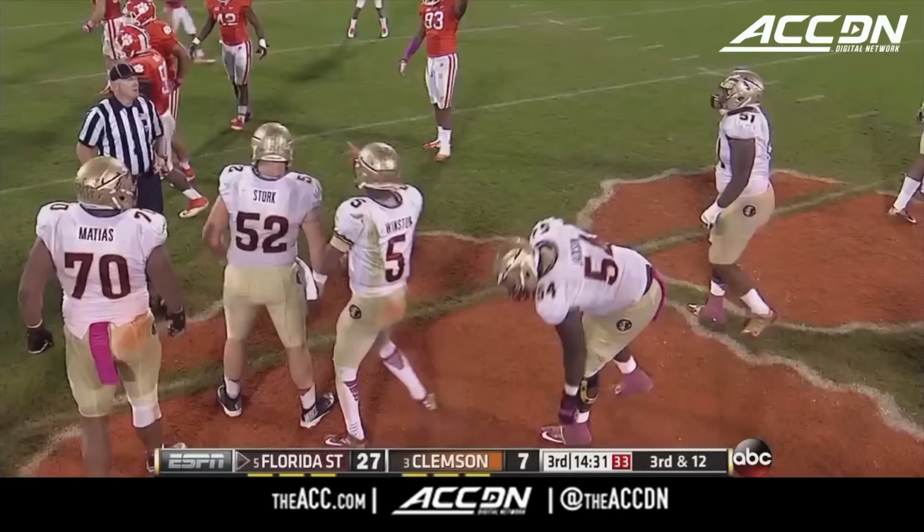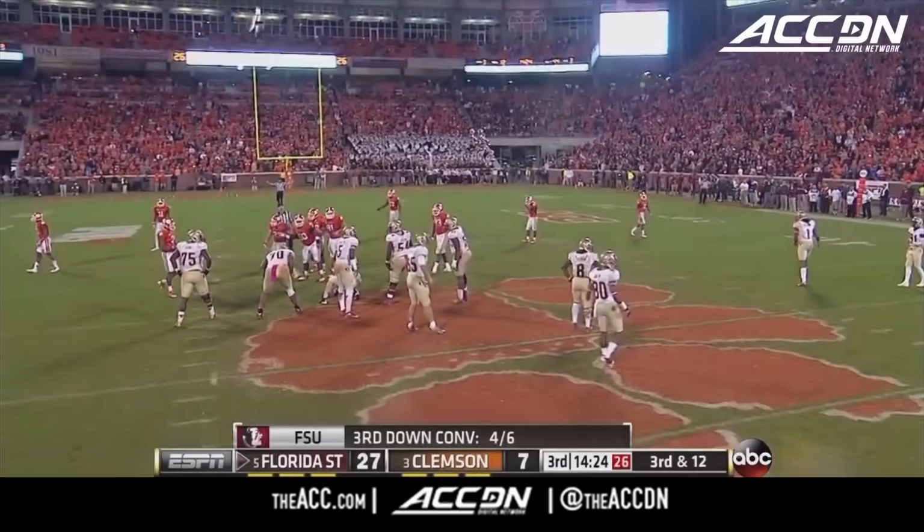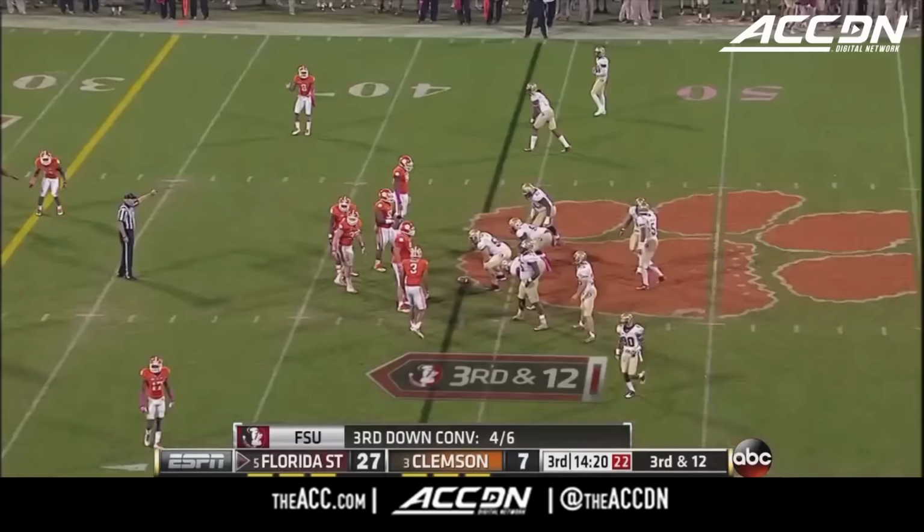Big third down here. Let's see if Clemson brings pressure, if they rush three and drop people back into coverage. Got to get to the 32-yard line for a first down.